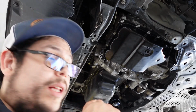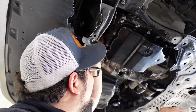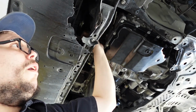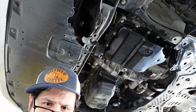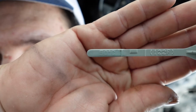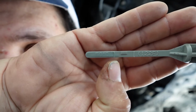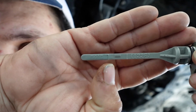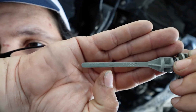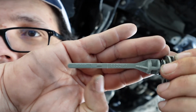All right, so I got 3 in there right now, so let's go ahead and check the level on the dipstick. All right, so as you can see right there, it's right on the low line, right there at the 50C line. So I'm gonna go ahead and add just that half quart more. It does say it takes 3.5, and I just added 3, so I'm gonna add that half a quart more, and then it should be okay. Then I'm gonna go ahead and test drive it after that, and then after the test drive I'll recheck it again and just make sure it's in between this line.